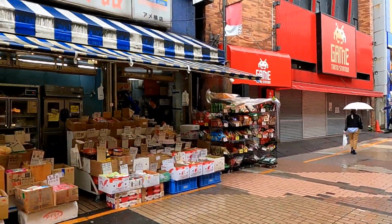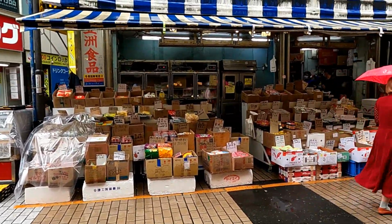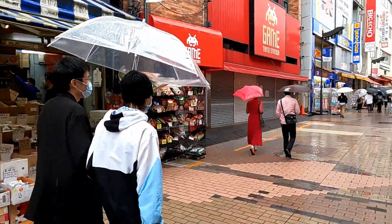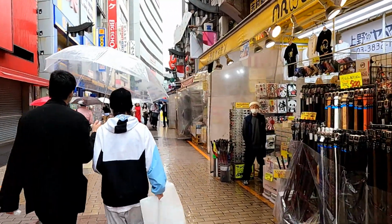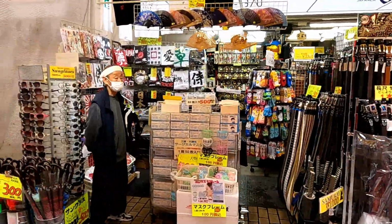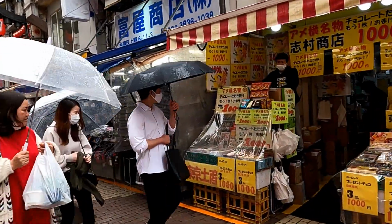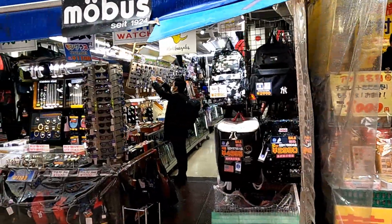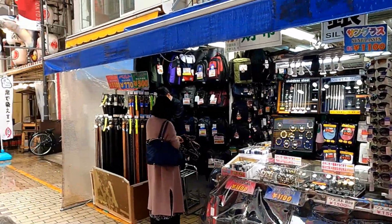As we come along here, I always thought this was like a Chinese market in a way, but it's got a lot of Chinese goods. I like the store in Ikebukuro a little bit better. But you can see that people are still walking about. You got stores like this, belts for $5. You got snack stores, of course. There's a couple famous places along here, especially this place, which is pretty cool. And then, of course, you have all these bags and sunglasses and chains and watches.